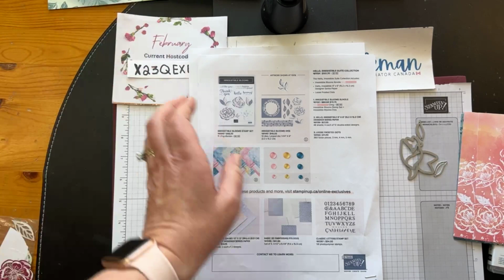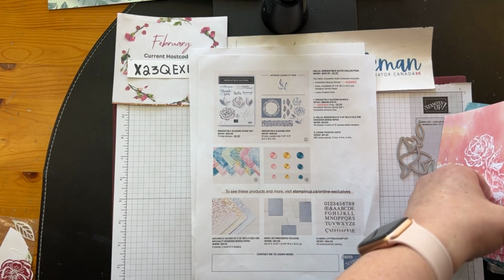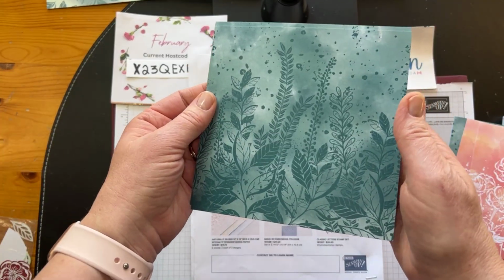All right, so that's that one. Here's another one that's absolutely stunning. And this one features Pretty Peacock. Look at that. Oh my gosh, unbelievable.